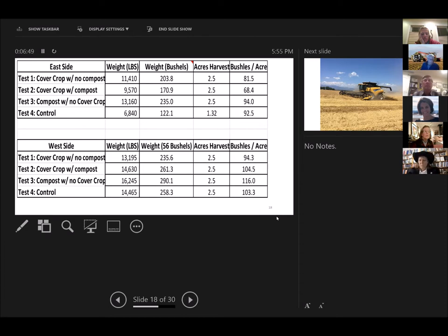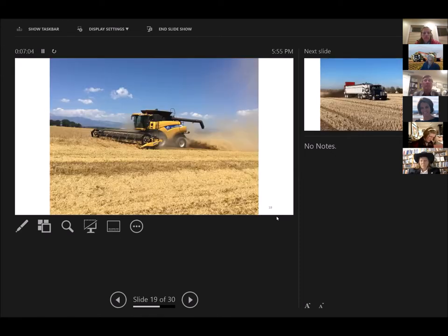And this is all strips that we've been on. And there's a few numbers on here, but the bottom line is that we're doing better with just compost and no cover crops when you look at all the data on the very right-hand side of that chart. A couple of quick slides here.